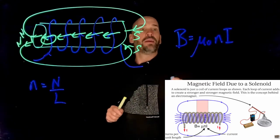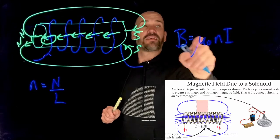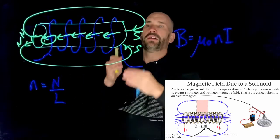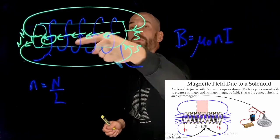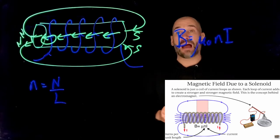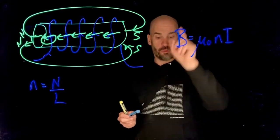So one more time, you have mu naught, the permeability of free space, times the turn density, the number of turns per length, which either you count or the problem gives it to you, times the actual magnitude of the current moving through that wire. So let's show in a specific example how this can be so much more powerful than one actual wire.